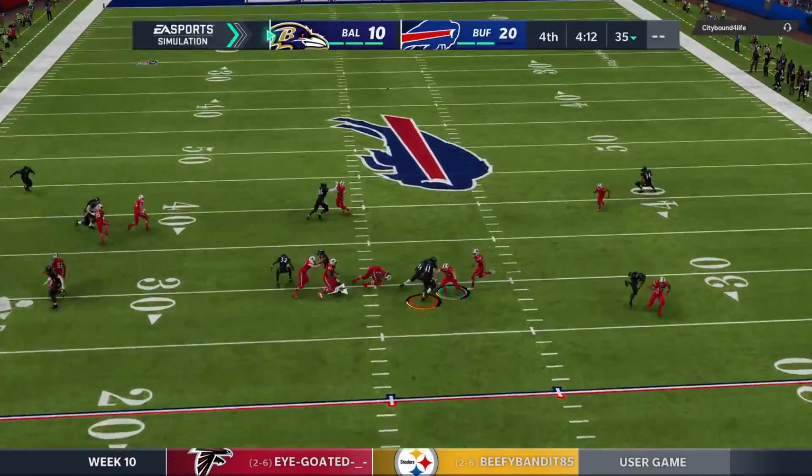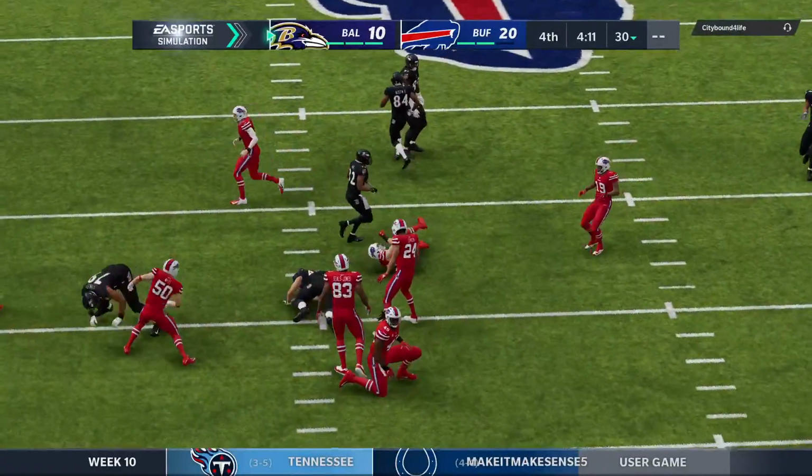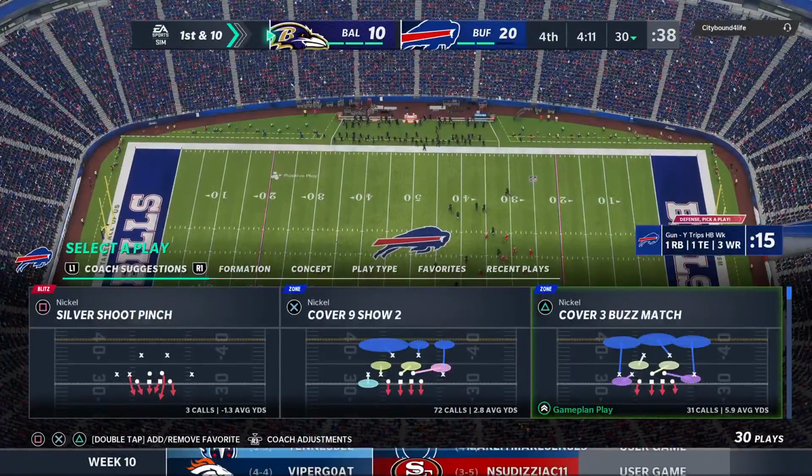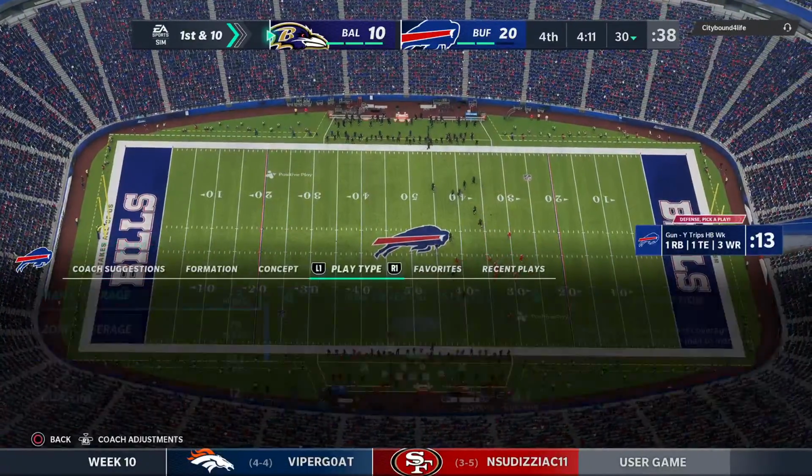Fields this way up at the 17, and a nice return sets him up pretty good here right at the 30-yard line. At their own 30-yard line.